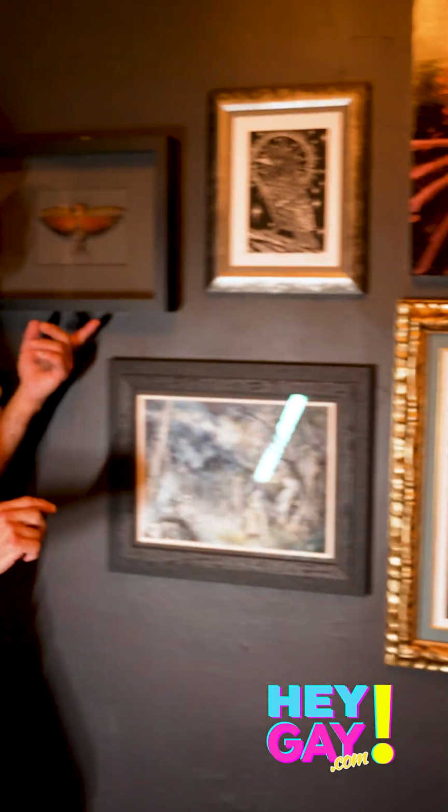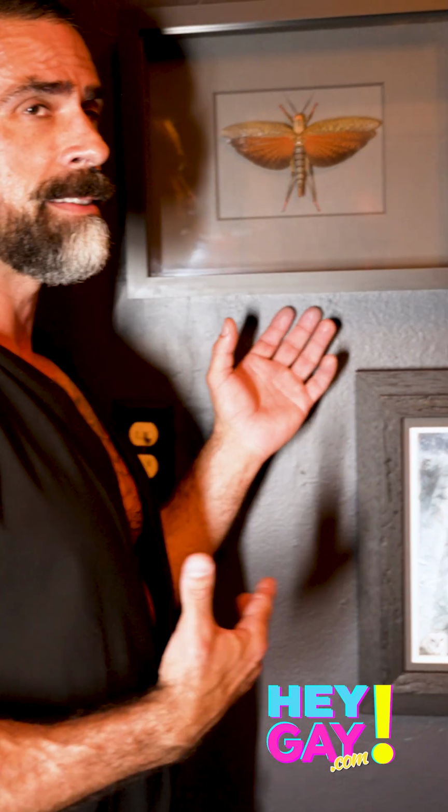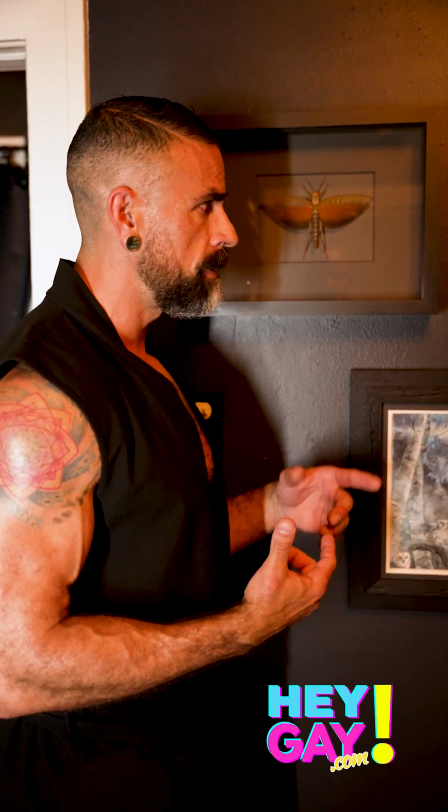These pieces right here are actually from a really famous artist. He was actually easy to get at one time, but now he's not. His name is Christopher Marley. He has pieces that are in the Smithsonian. This is not a representation of the stuff he does. He does really elaborate, huge, beautiful pieces that are very expensive, but I managed to get some of his pieces. I love them.